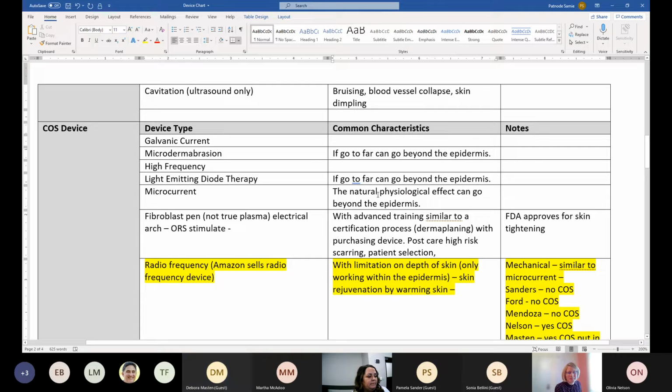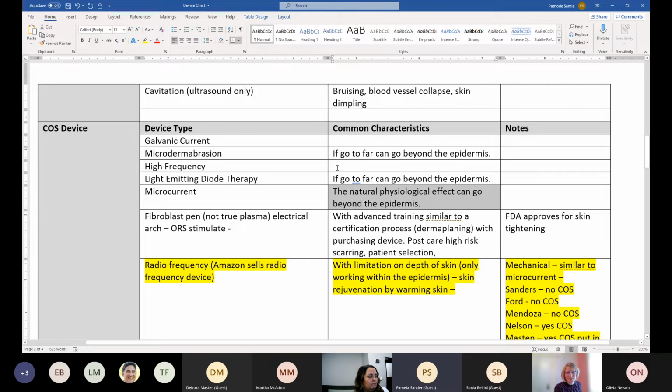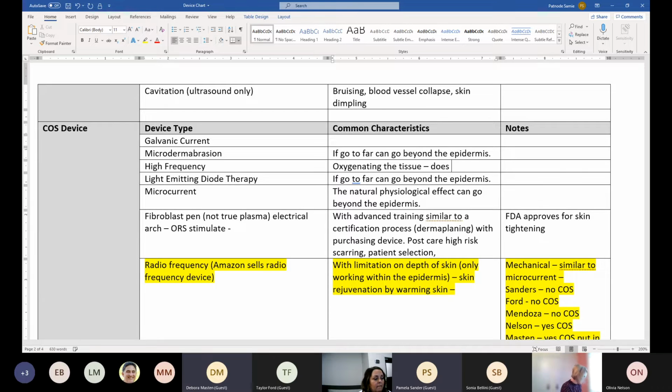What about high frequency? High frequency, I know, is used post extractions, and I'm just trying to think. Personally, I feel like high frequency is just oxygenating the tissue. I don't feel like it's going down deep into the tissue. It's oxygenating the surface. So it doesn't go beyond the epidermis? Antimicrobial, antibacterial. I don't believe it does. I think there are effects below, but as far as depth, I'm unsure what the actual physical depth is.